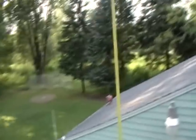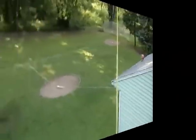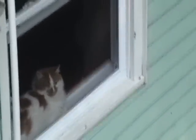And here's the foul pole, and a shot looking right down the foul pole to the corner. There's my cat Butters, named after the South Park character. Whenever we play, the cats will sit out there and they'll watch us hit balls off the windows.